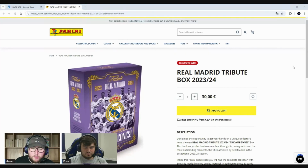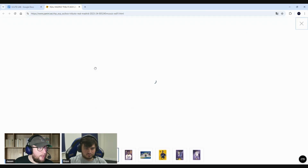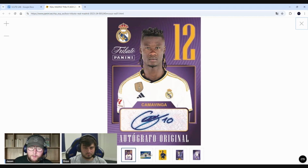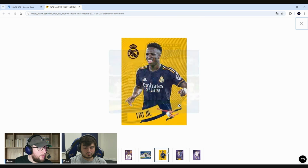On the other side of El Clasico, I happened to see this on Panini Spain. It was this Real Madrid Tribute box, 23-24, €30. I couldn't really work out who the target market was for this, but you can see, that's treble winners, Champions. You get autographs. Panini Tribute is the name of the set. Camavinga. There's a team photo. That's very gold drip, isn't it? Panini Gold.